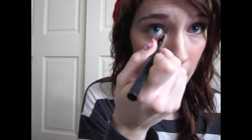So right here on your eye, that's where I put it. And that's where you would put the white eyeliner too. This lighting is horrible. It really does brighten up your eyes. It makes you look less tired, more awake and non-sick.